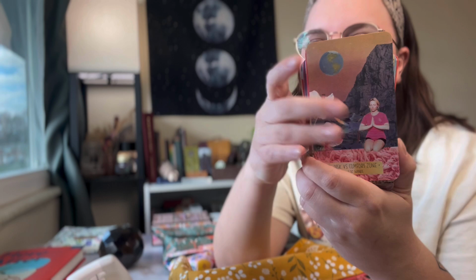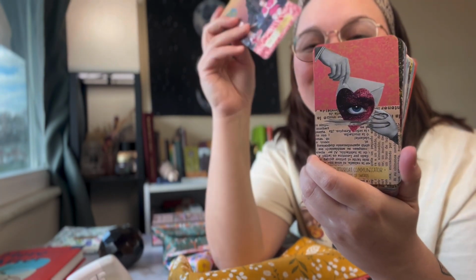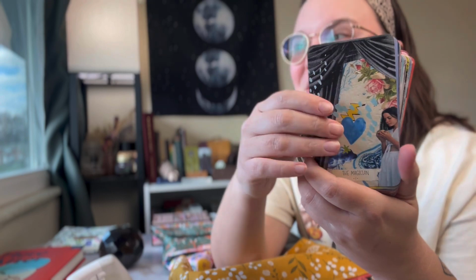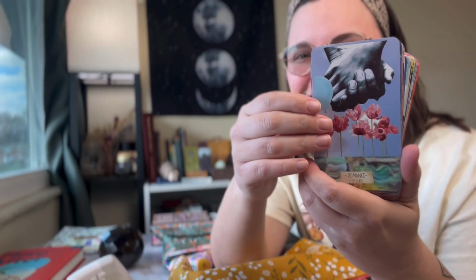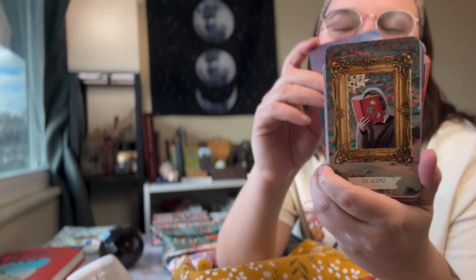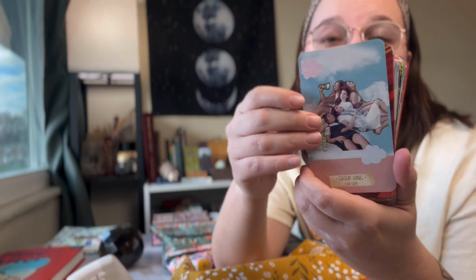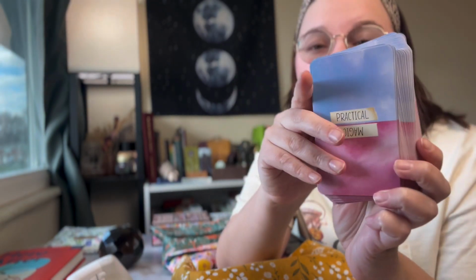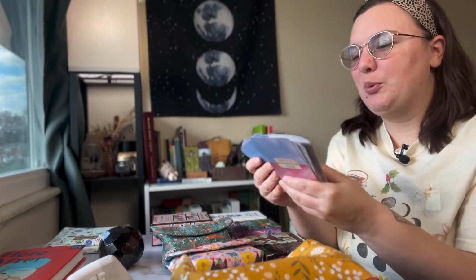This deck is one I can't put down, and I actually just recently talked about it in my decks that I can't put down video because spring is starting. This deck immediately swam off the shelf right to me. I'm just obsessed.